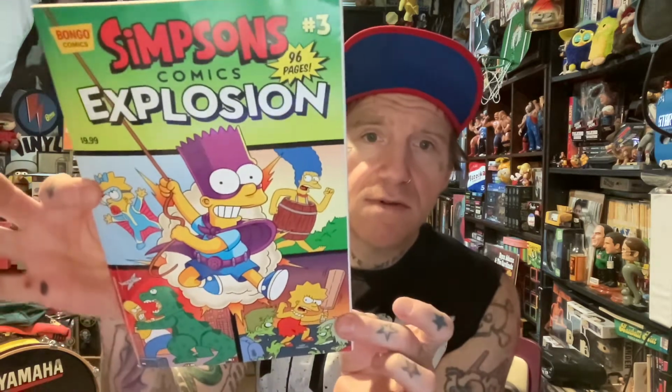You get like a full story in there. I love the Simpsons. John loves the Simpsons. These are awesome. We got 3 of them. Look at this. We got Bartman there on the cover, and the last one right here. These are great. I have a really good collection of Simpsons stuff. I have, like, years back at this point. I don't think I ever shot a video on it.